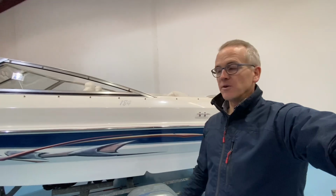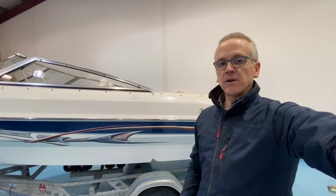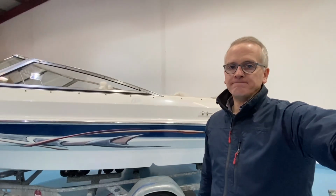It feels like I haven't had to do a bit of a speech like this in a while, but just the way the market's going at the minute, I feel like it's worth just pointing that out. You really have to make sure you're comparing apples with apples whenever you're looking at entry-level used boats, but this is a real nice one.